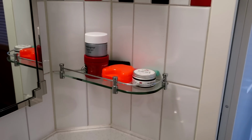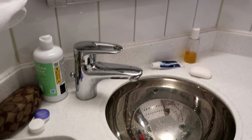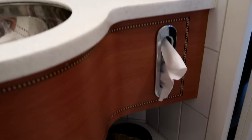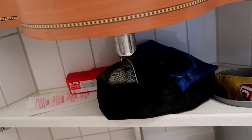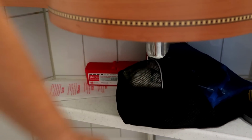Just a couple of things. We didn't overpack. We packed very light, knowing that there was not going to be a lot of room. So with the 4 of us, we wanted to be smart about it. And then also down here is a little shelf where I put our toiletry bag.